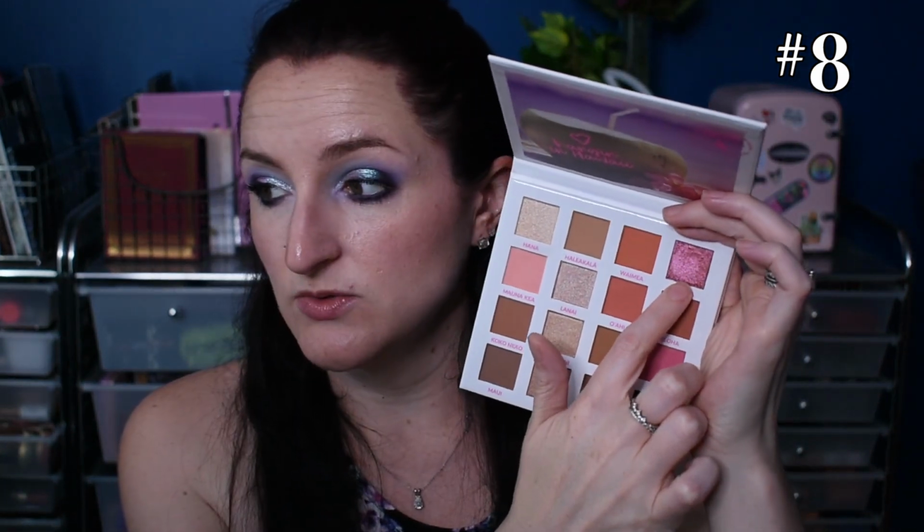Alright, then last in this super meh stack is the Hangin' in Hawaii palette from BH Cosmetics. This was after they were bought out, I believe, so I don't know if this formula is a little different from the original formula for the travel palettes. But this one, again, not my general color story, right? We know that. And the metallics in here are very straightforward metallics. This one had a bit of a duochrome quality to it, which is why it got dug into more than anything else in the palette.